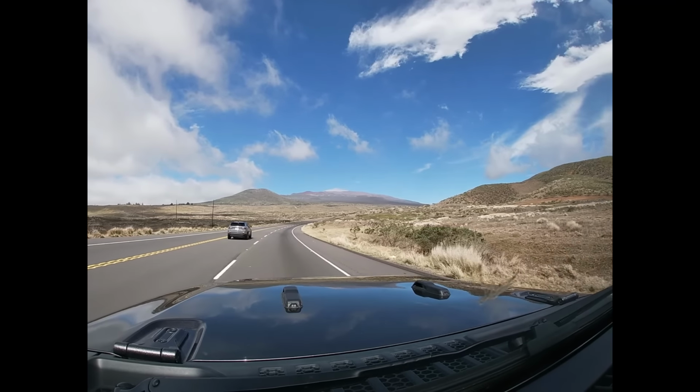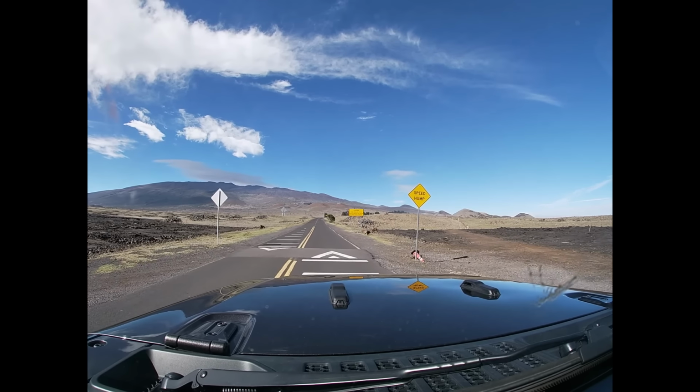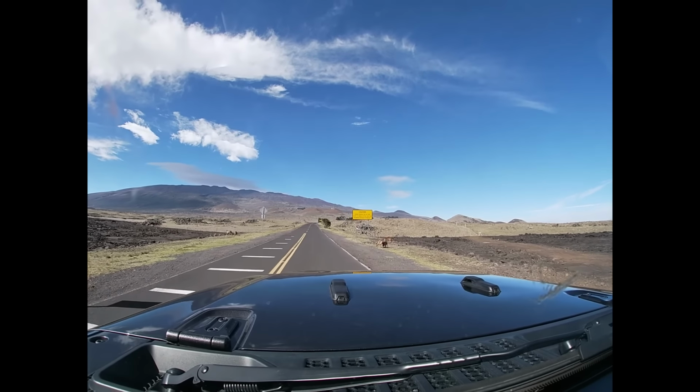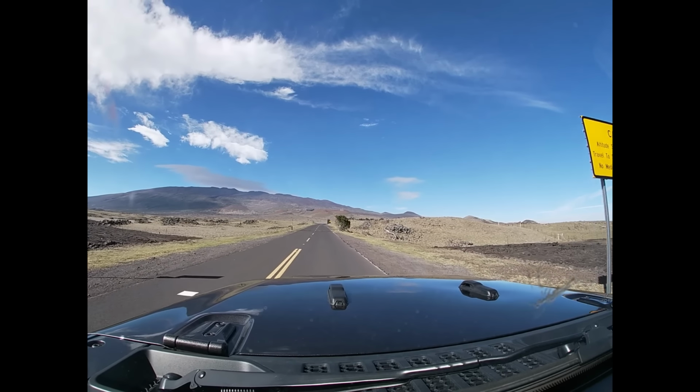There we go. All right, here we go. Heading up the road, and plenty of our little friends the goats hanging out. They only hang out on the road. And away we go.